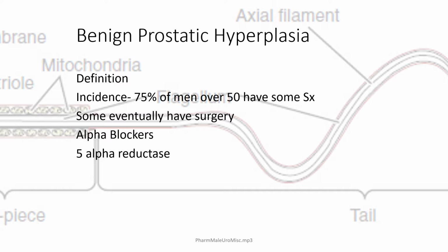75% of men over 50 do have at least some enlargement, may have some difficulty starting their stream, maybe feeling of incomplete emptiness, but not all of them seek out treatment for that. Some will eventually need surgery, but the majority we can actually manage pretty well with medications. Alpha blockers relax that sphincter, that urinary sphincter, and allow people to empty their bladder more completely so they don't have to urinate quite so often, and often they will not have to get up at night if you start them on an alpha blocker.